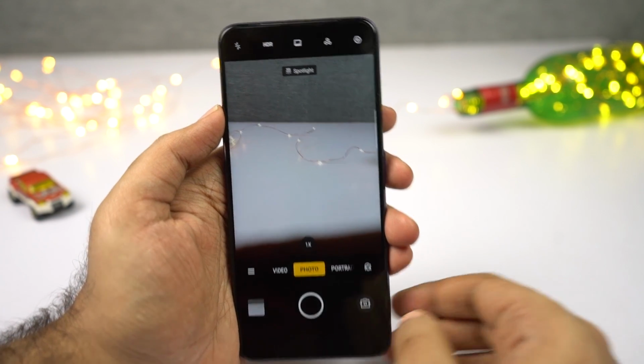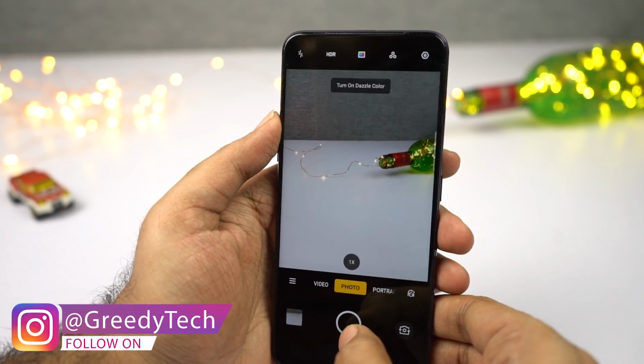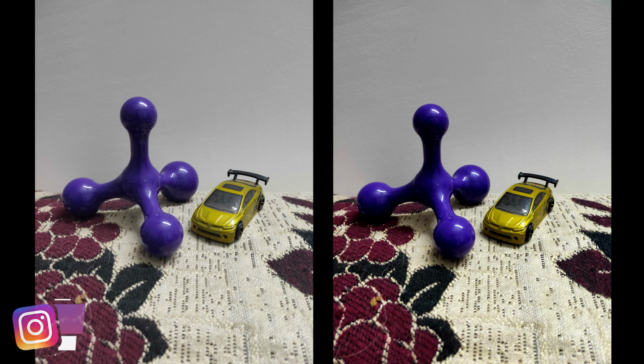Now going on next, this phone has a dedicated CHROMA mode. In the default camera application, you have a dedicated button or a toggle to turn on CHROMA mode, and once you turn it on, every picture you take comes out with saturated colors. These are some sample pictures.